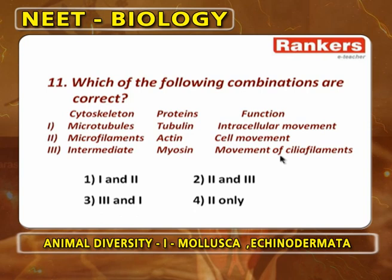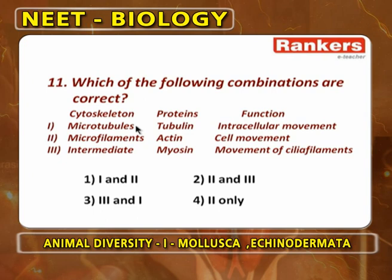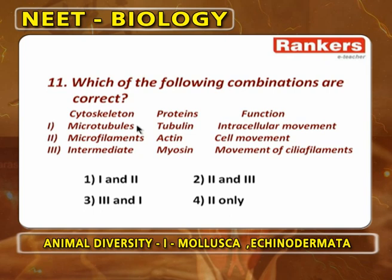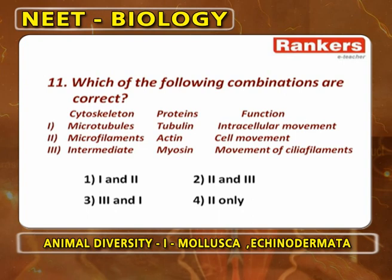Now, what is the question here? Which of the following combinations are correct? As we observe the first one, microtubules. The microtubules are made by tubulin protein. The microtubules help in intracellular movement. What is meant by intracellular movement? Within the cell, the movement takes place. The second one we call microfilaments. The microfilaments are made by what type of protein? Actin protein. What is the function of microfilaments? Cell movement. It can move from one place to another place.